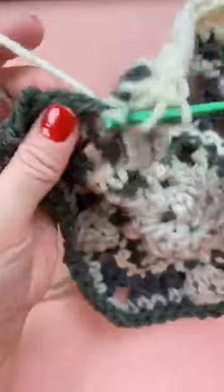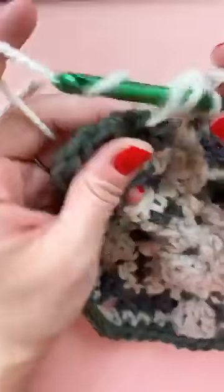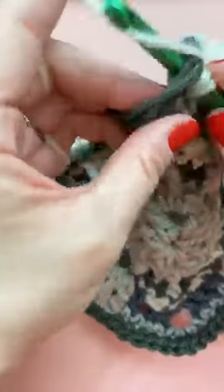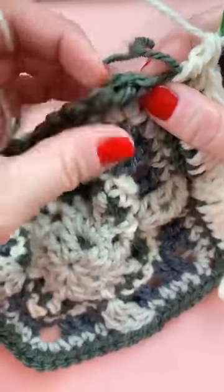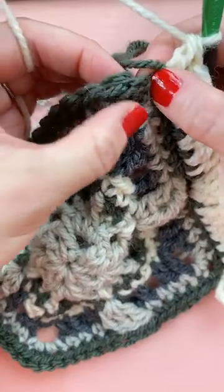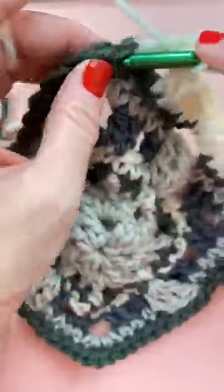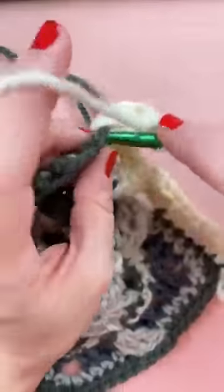So I should have 6 single crochets here. So I'm going to do 1, 2, 3, 4. We can work over that joining tail. 5 and 6, and that should take me to the corner, right, which is the center single crochet. So there's 1, there's the second one, and this one right here is the center. So we're just going to work 5 double crochets right into that one. 1, 2, all in the same stitch. 3, 4, and 5.